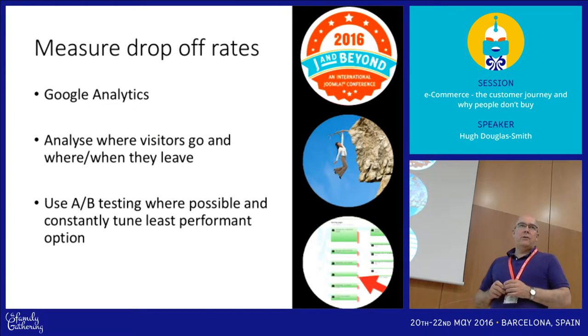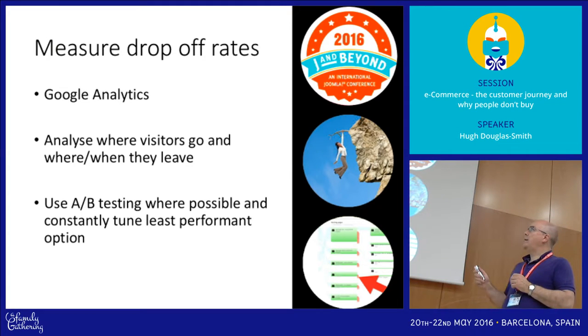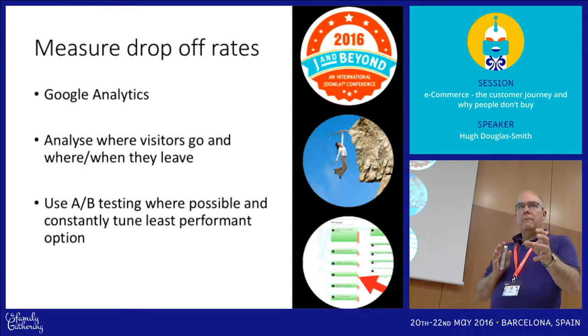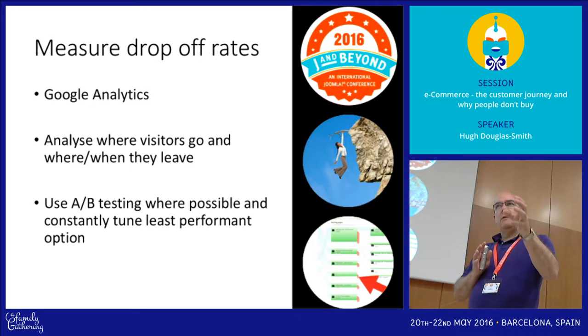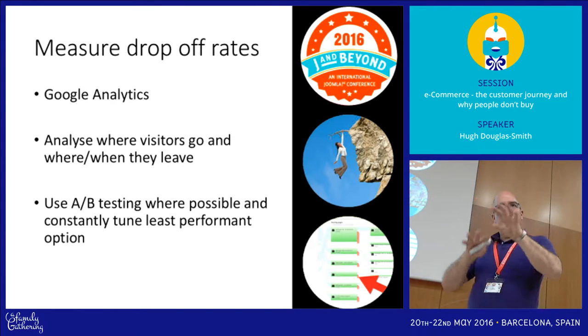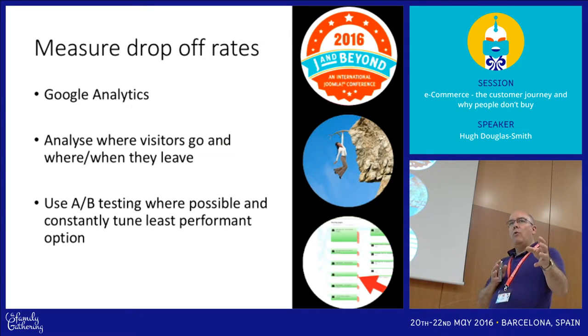Then start to measure, when the site's live, where people are going. What routes are they taking through the site? Analyze where they're going, use Google Analytics, and use A/B testing to work out what can I change. If I change a button color, if I change a heading color, if I change the order of products, what entices more people to actually pick that product and purchase it.